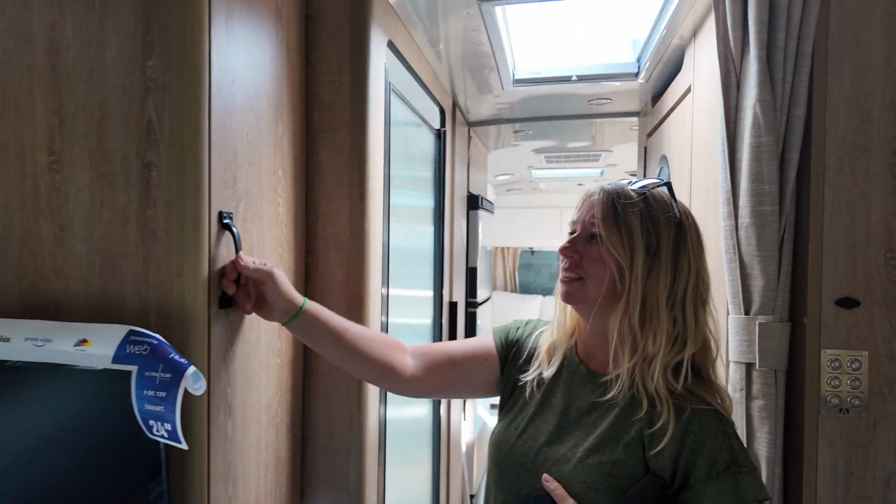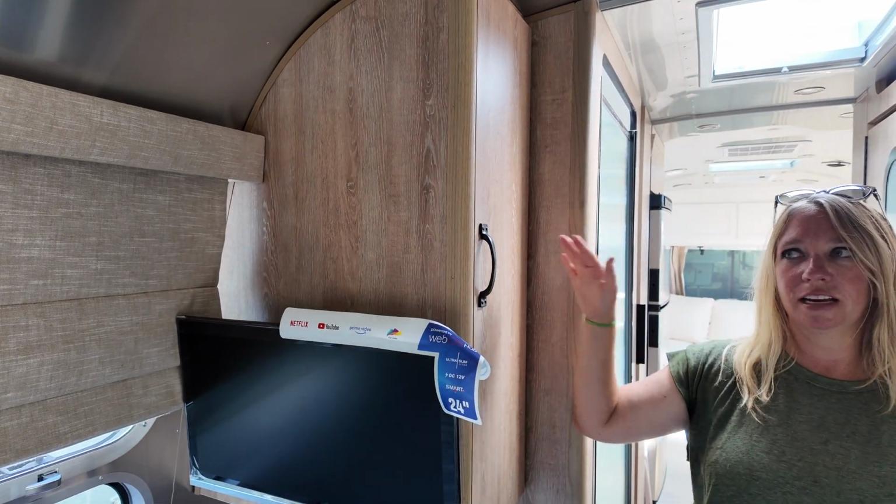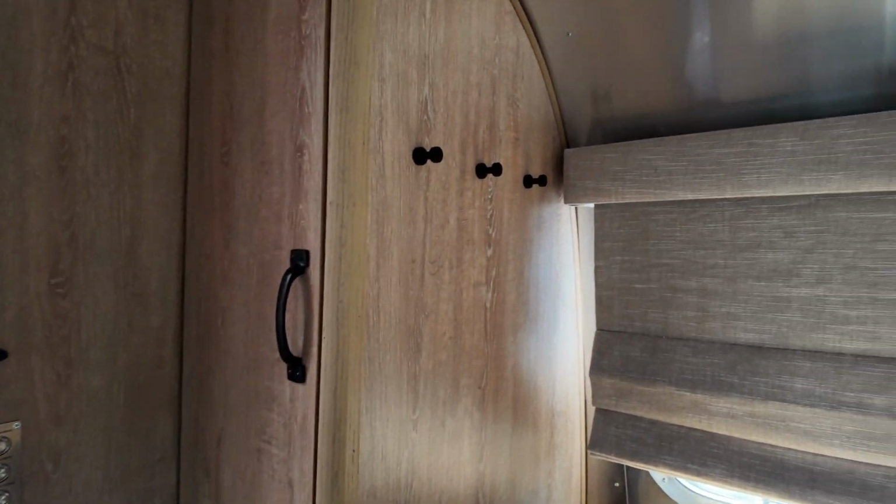So this is a twin. So very similar to all the other twins. There's the wardrobes on either side above the feet, and then overhead storage and the nightstand. This one's interesting though because it has it on both sides. Normally it's just on one side.